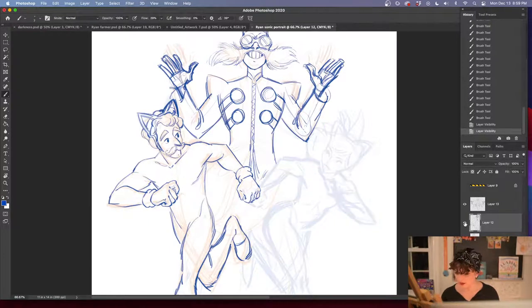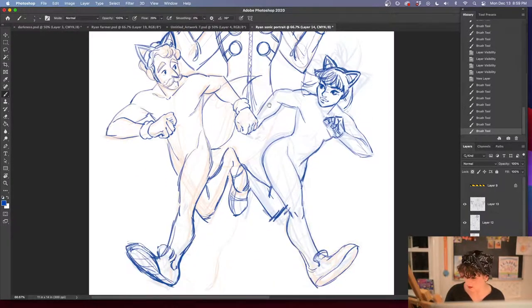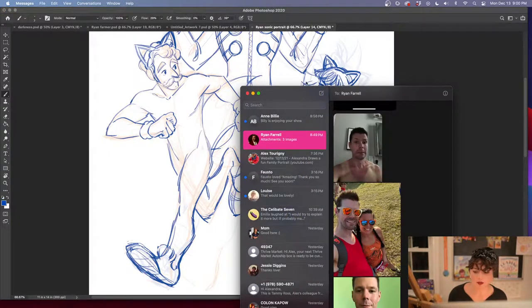All right, now I'm gonna go back into Tails, on a background layer. Oops, sorry.